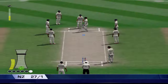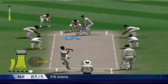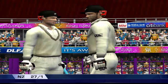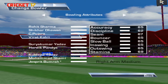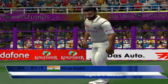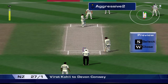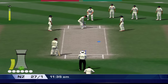I think he'll be okay. It'll sting a little though. About to see a change in the bowling. Sharma has made a change to the field.